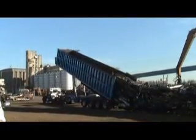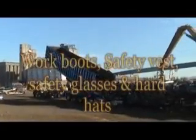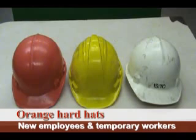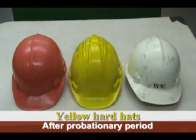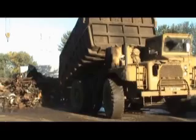Everyone that works at Schnitzer is required to wear work boots, safety vests, safety glasses, and hard hats. For safety reasons, orange hard hats will be issued to new employees and temporary workers. This will make them easily identifiable to co-workers and supervisors. After their probationary period is complete, the color of the hard hat will be changed to yellow. All supervisors wear white hard hats. They are always available to field any questions or concerns you might have.